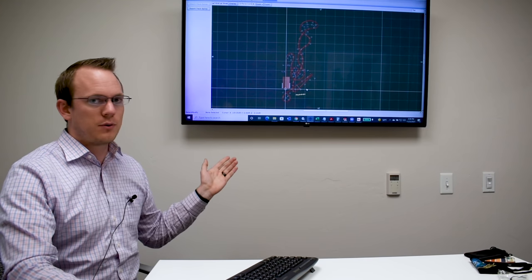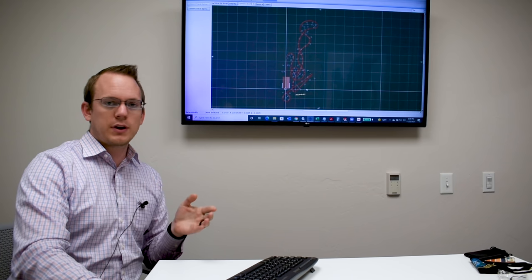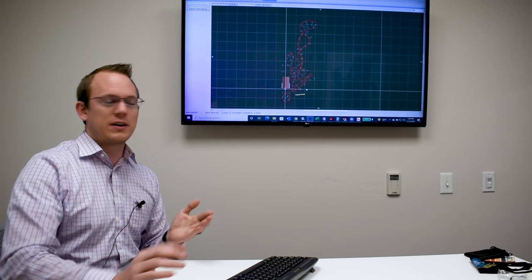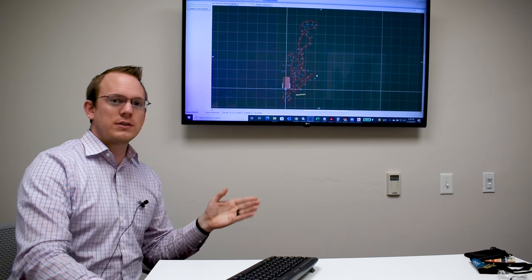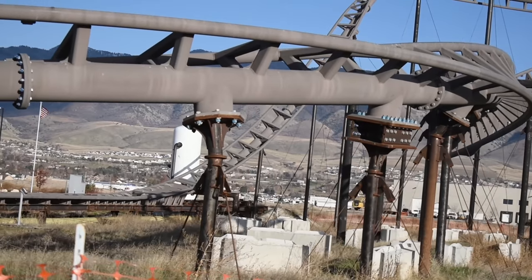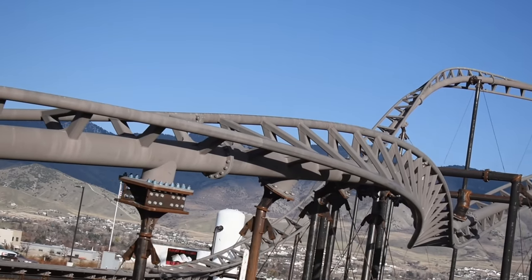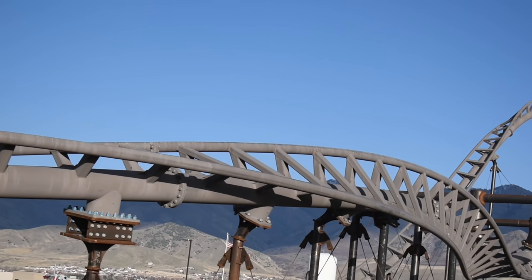And this design that we're looking at here isn't a finalized design. I'm still working on it. It's just a generic 2,000 foot layout. It gives us a good idea of approximate length, approximate geometry and track layout to make sure things are spinning and working the way they're supposed to work.